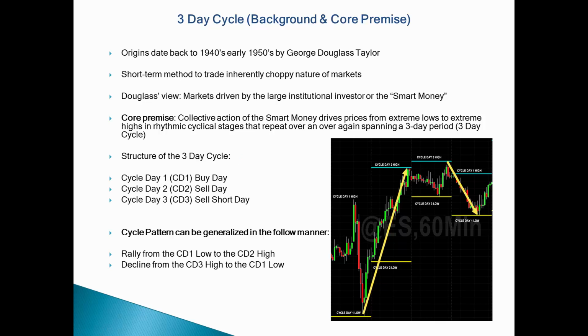A little background about the 3-day cycle: it was originally created by George Douglas Taylor, also aka the Taylor trading technique, back in the 1940s and 1950s, and he was trading, I believe, grains at the time. What he basically looked for was a short-term method, more of an intraday type method, to trade the inherently volatile markets at the time, the choppiness of those markets.